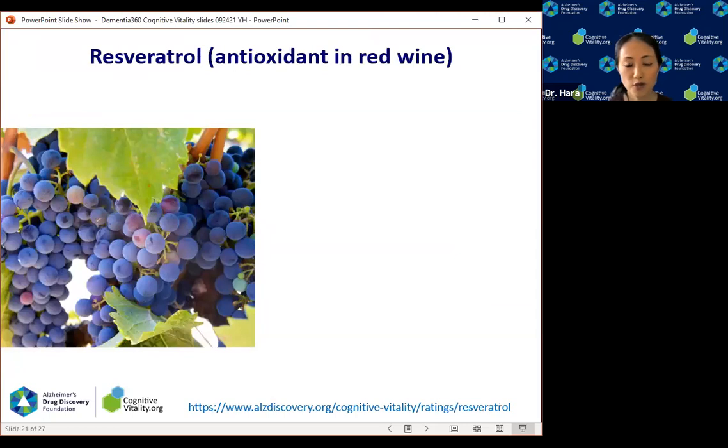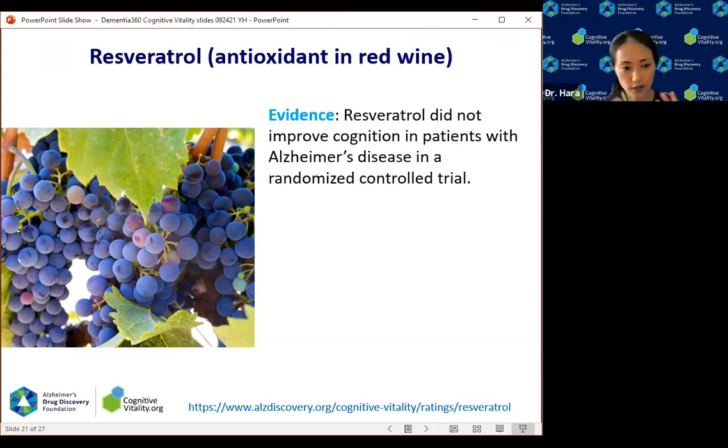And now I want to talk a little bit about a few compounds that are a little bit controversial. Resveratrol is an antioxidant found in red wine and in the skin of grapes and in some berries. Resveratrol has received a lot of hype, but a randomized controlled trial failed to show an improvement in cognitive function in Alzheimer's disease patients. So resveratrol treatment was not effective. And in fact, resveratrol treatment was, at least in this clinical trial, associated with a greater loss of brain volume.